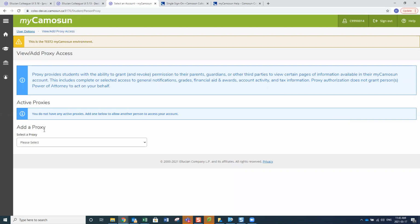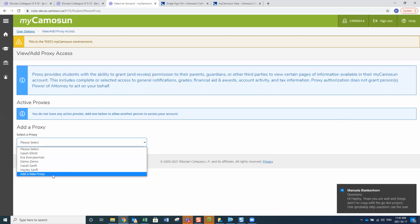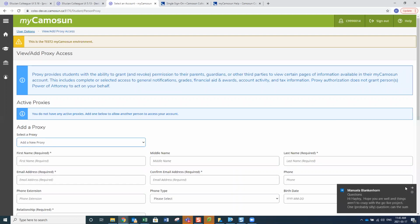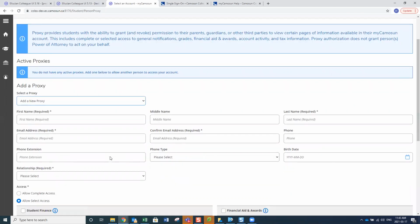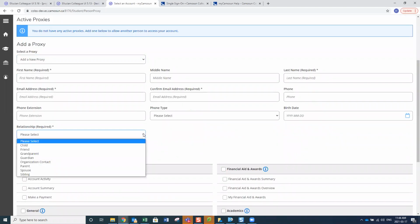When you add a proxy, you choose from the drop-down menu and select add a new proxy. Here there are some required fields that you'll have to fill out: first name, last name, and an email address. If you know the person's phone number or birth date or any other type of information, please add that. Then you'll need to go down and select your relationship to this person from the list.